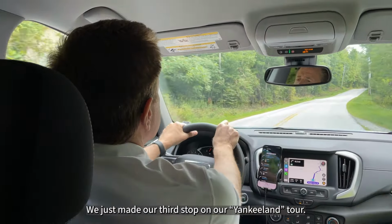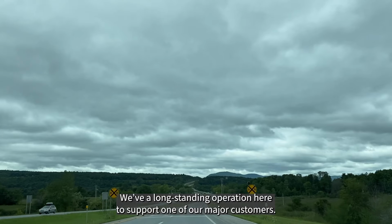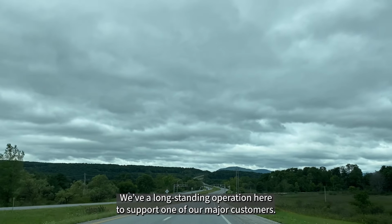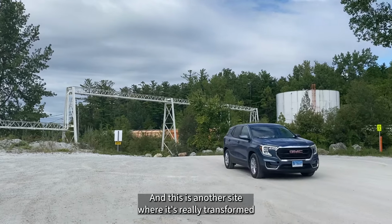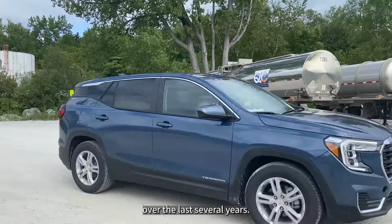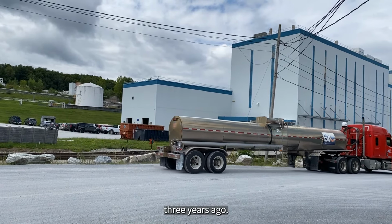We just made our third stop on our Yankeeland tour. This was to Florence, Vermont. We've had a long-standing operation here to support one of our major customers. And this is another site where it's really transformed over the last several years. We transitioned this from one of our affiliates about a little over 3 years ago.